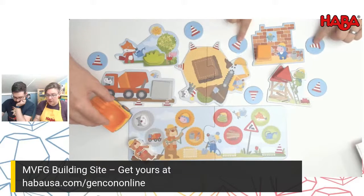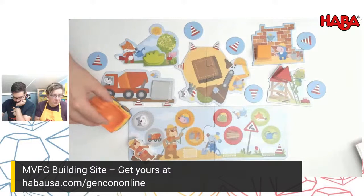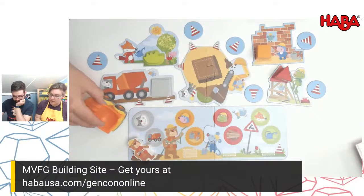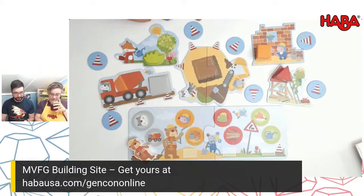Which tile do you think the truck is under? Kira's cement truck. Kira's special cement truck. Where do we think it's going to be? You're going to drive the dump truck. Let's go with this tile up here. Okay, let's look at it.